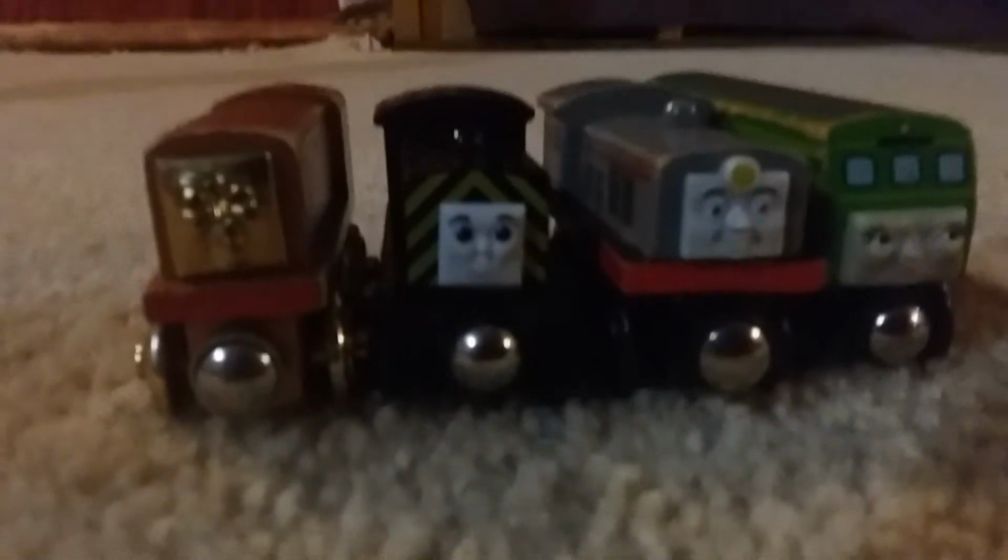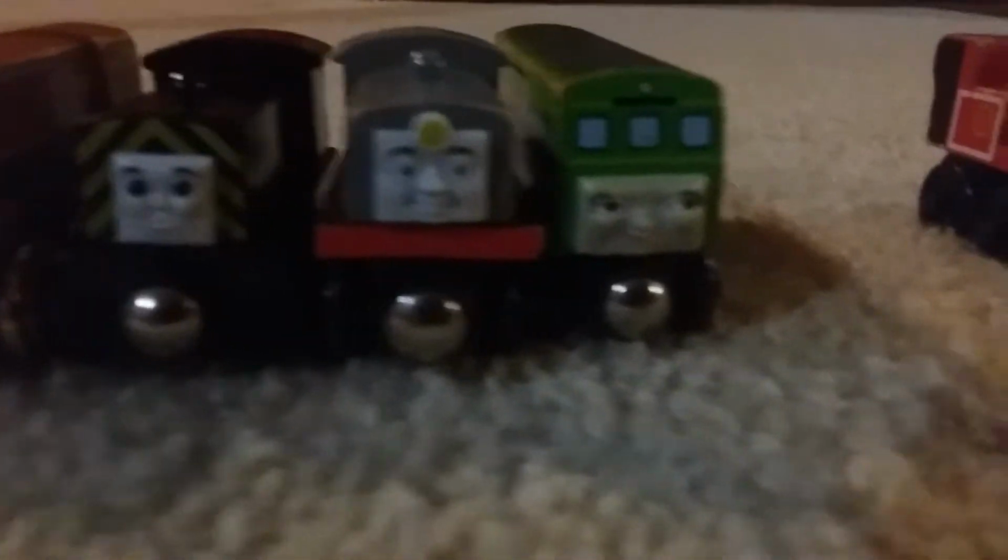Here are my diesel engines. Bronze DVS diesel, Mavis, Frank, and 2007 Daisy.